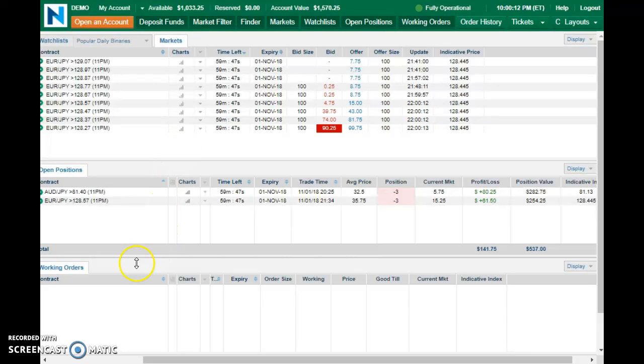But I'm in a trade on AUD/JPY, the Aussie Yen, and also Euro Yen, both on sales. I got three positions in both, 32.50 on one and 35.75 on the other. But this is different, guys. I'm just trying some things out, trying something new.